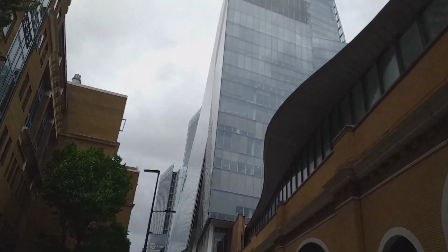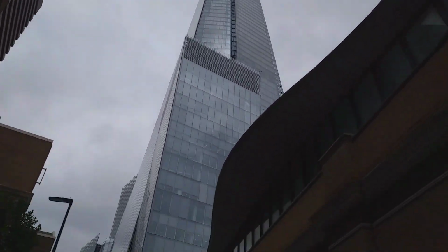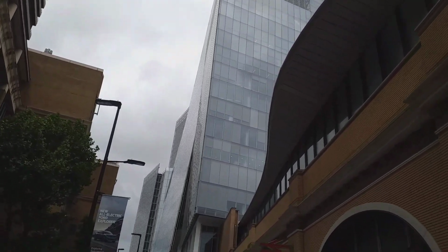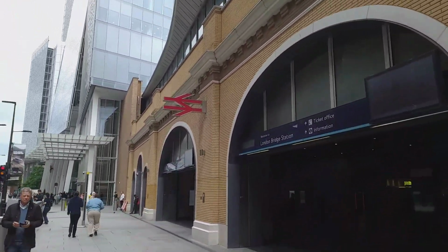Comical way, I'll call it the Shaft anyway. But yeah, look how tall that is. Crazy. And it's still got a British Rail logo, that's pretty cool though. I like that.